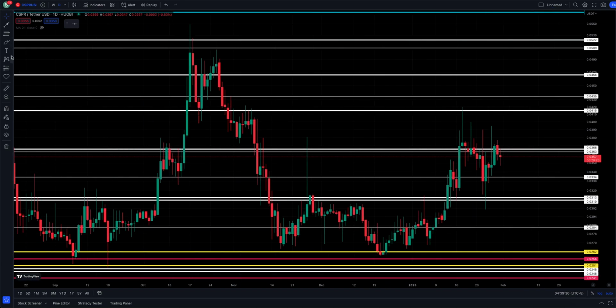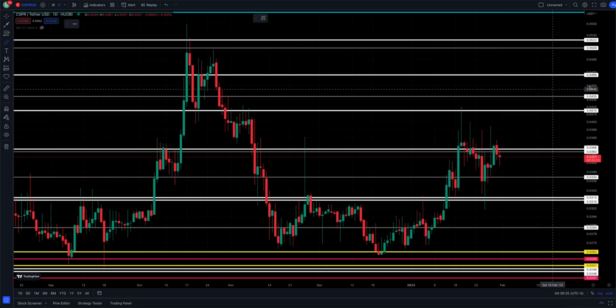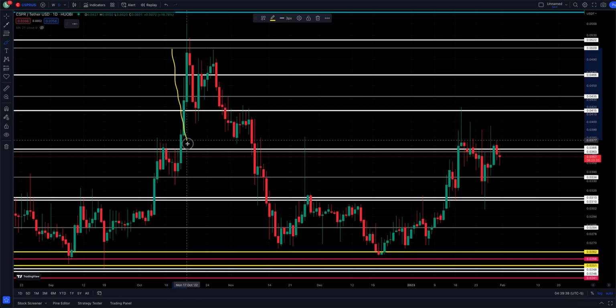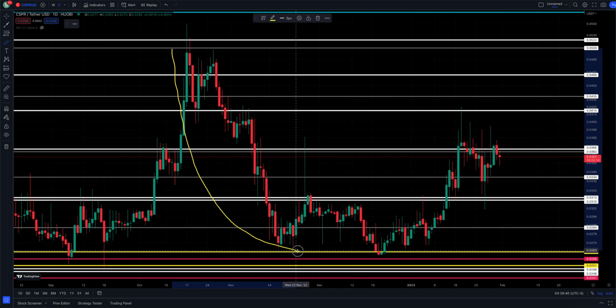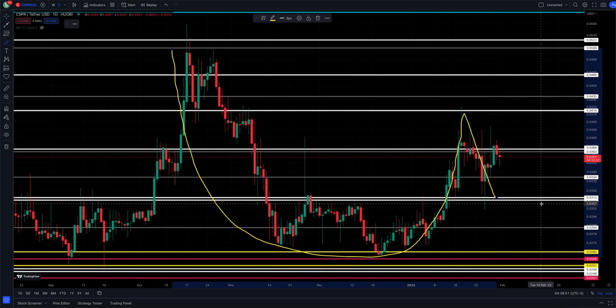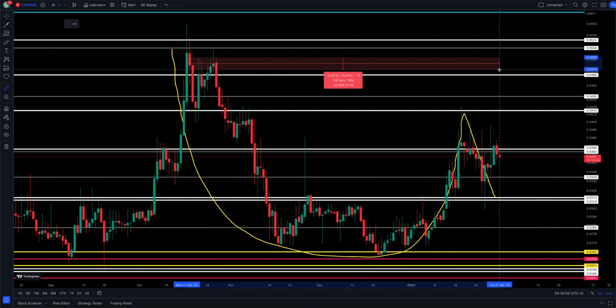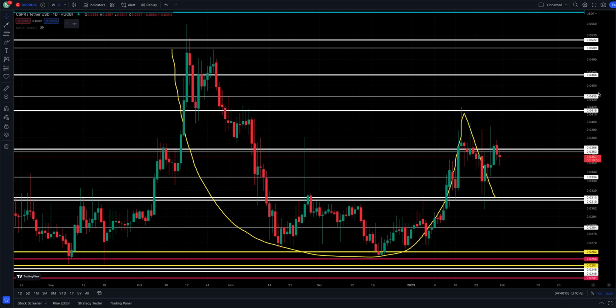We also have something interesting. I don't know how valid this is, but I noticed it this morning. We have this big cup with handle, I should say. I'm sure it's not perfect, but it does have a look to it. A very, very big pattern here, going back all the way to the 17th of October. So this is a 106-day pattern. Very interesting. Could be very powerful if it breaks out.